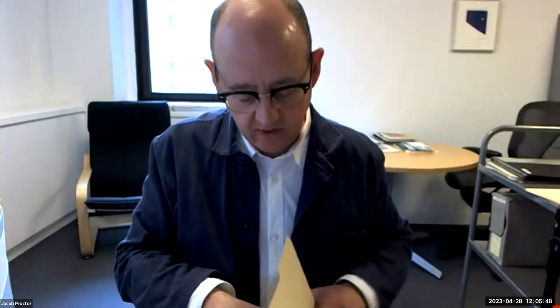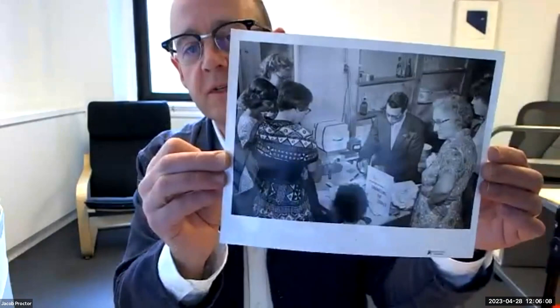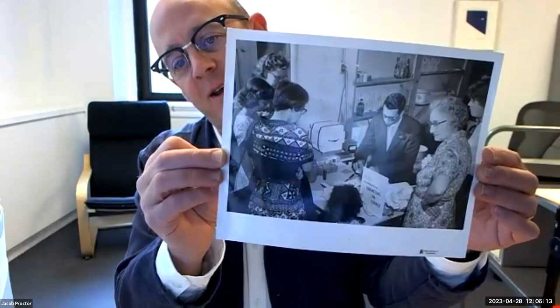There's a brochure for the craft department at the YWCA in Buffalo, New York. This is from even earlier, from 1954 and 1955. And then there's this great picture of Paul Smith giving an enameling demonstration at the YWCA in Buffalo. It says enameling on copper. I always love all of this kind of early work by people who go on to greatness.